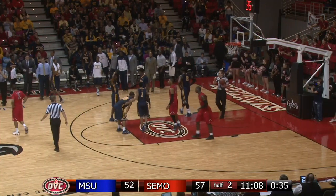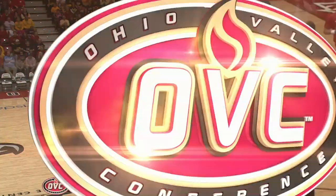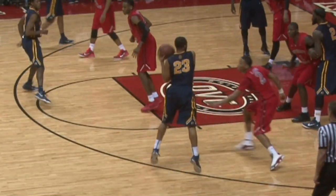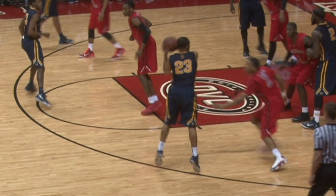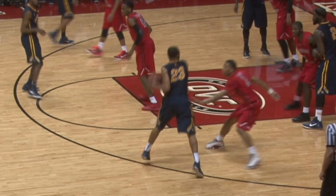Yeah, he did. He was in a spin move, which is not his best offensive weapon, but now gets to go to the free throw line. And this is where the Racers have to convert on a night that they're not shooting the basketball well. 11:08 to go. Seymour at the line when we come back out of this timeout. 57-52 SEMO. This is the Racers Sports Network.